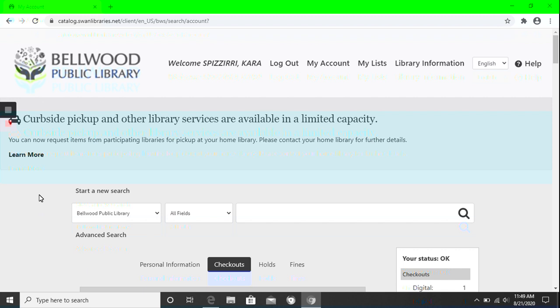I will also mention, if you have returned items and you've noticed that they're still on your account for a few days, currently all the books are being put into a quarantine for 3 days, and then they are being checked in for the day they were actually returned. We are going into our system and putting in manually what day you returned the items, so that there's no fine showing up on your account or overdues showing up on your account in any way. If you have any questions about that, please feel free to give us a call, and we can help you out.